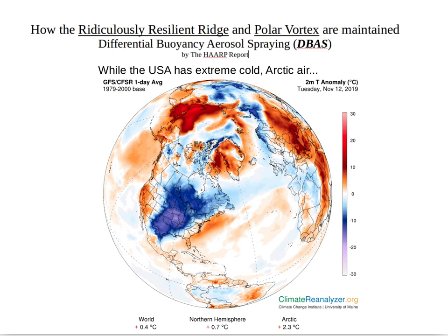While the USA has extreme cold Arctic air, the East Siberian Arctic shelf is now 15-20 degrees centigrade warmer than normal. This is the doomsday methane up here. And you can see the blob, which is actually so warm it's killing salmon, and Alaska itself very, very warm, maybe 5-10 degrees centigrade warmer than normal. And here's the central U.S., -10, -15 centigrade. And this is a daily average, so it's actually worse than that.